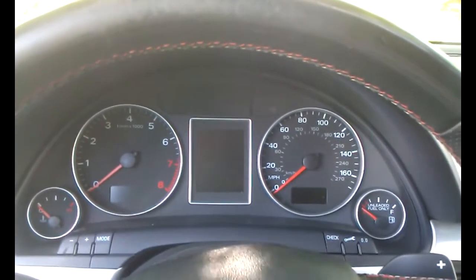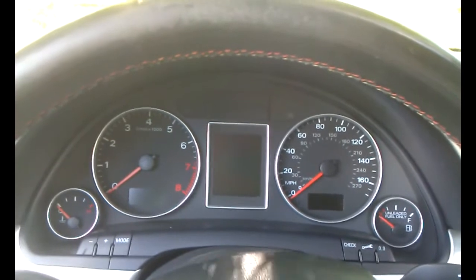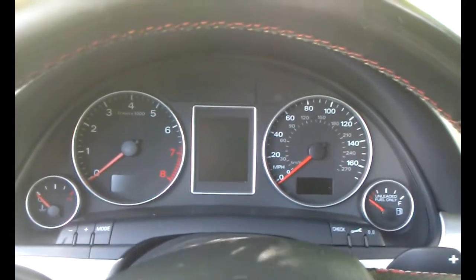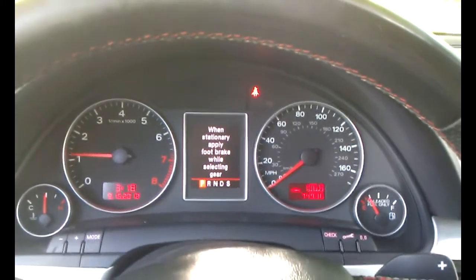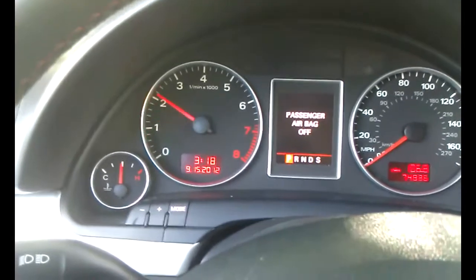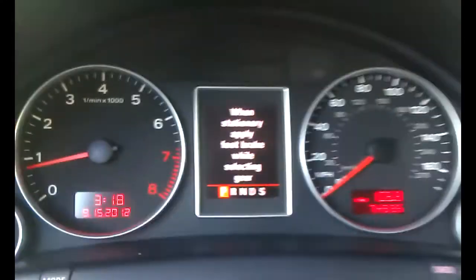Now we're sitting inside this 2008 Audi A4 Quattro with the S package. Let's go ahead and open this one up. It starts up, no issues at all. Everything's fully functional. You can see there the gauges are fully functioning. Has no error messages on the computer.